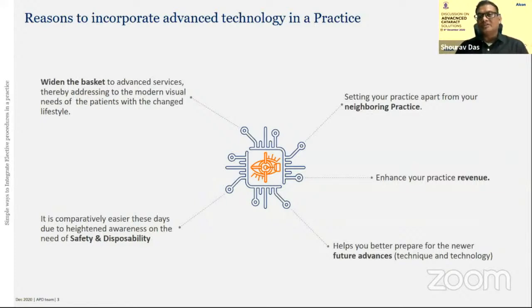The third is that this obviously helps you bring more revenue to your practice. And this also helps in developing your near-future advances. For example, learning toric. We all know there's a little learning curve when it comes to astigmatism-correcting IOLs, and if you learn it at a later stage, all the advancements are happening on the toric platform. So it's obviously important that one learns this technology.